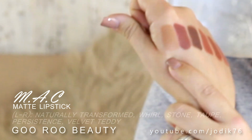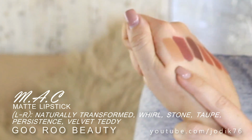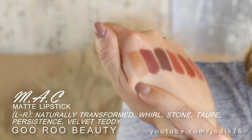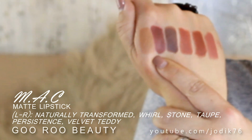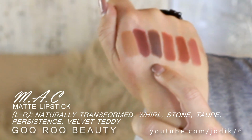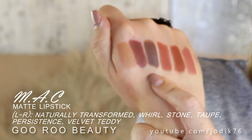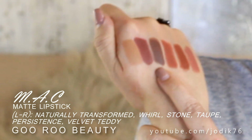So I got the shade Naturally Transformed, a very warm toned neutral shade, a great mixer, a great shade for ombre lips, that kind of thing. This is the very sought after Whirl, a very popular product, sold out very, very quickly. Also, this brown shade is called Stone, my favorite MAC lip liner of all time.